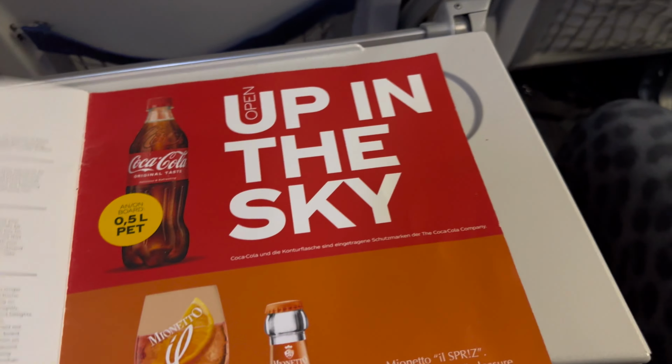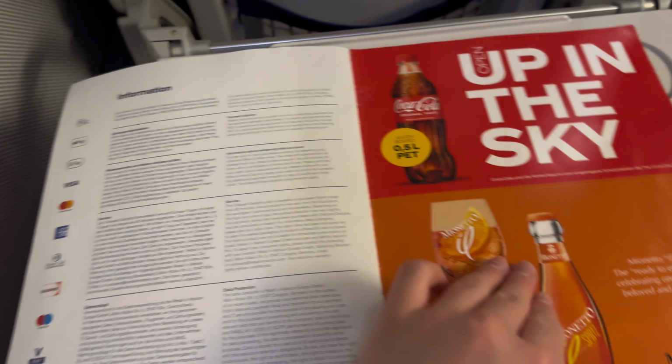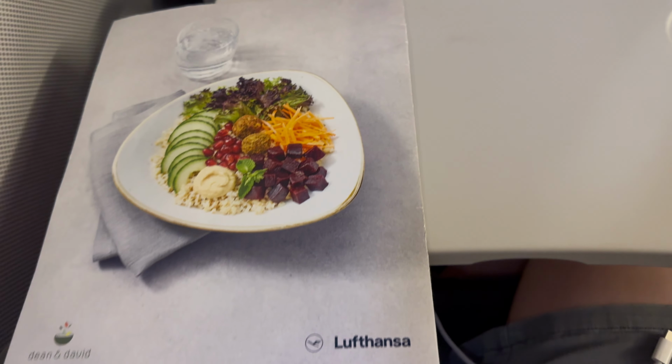Now before we push back, let's take a look at the menu. The buy on board menu seemed to have a solid selection, but maybe not quite as good as on Swiss. But Lufthansa's menu does seem a bit cheaper.